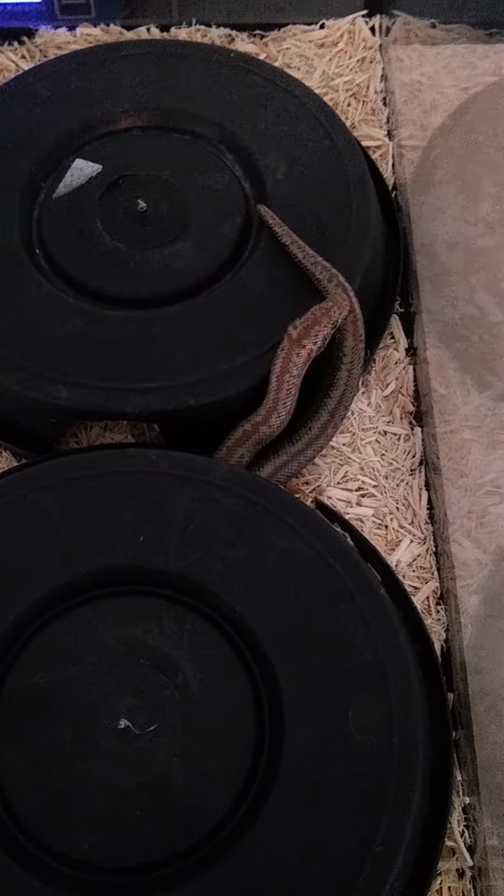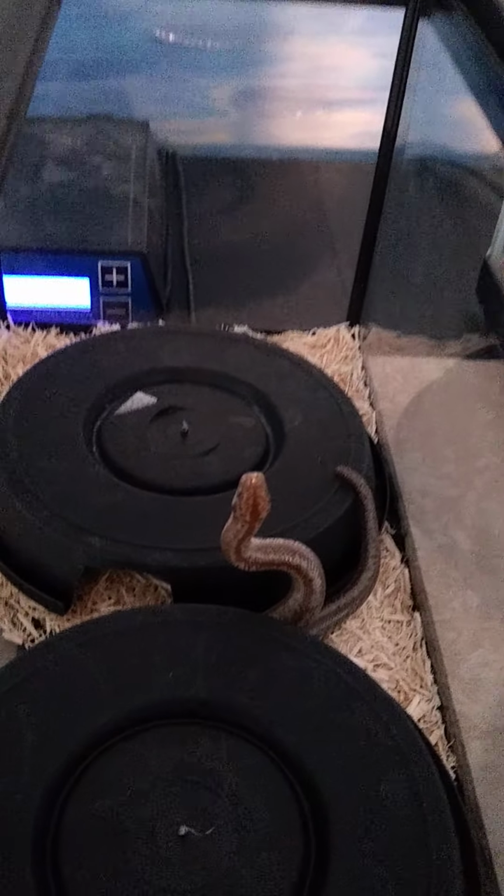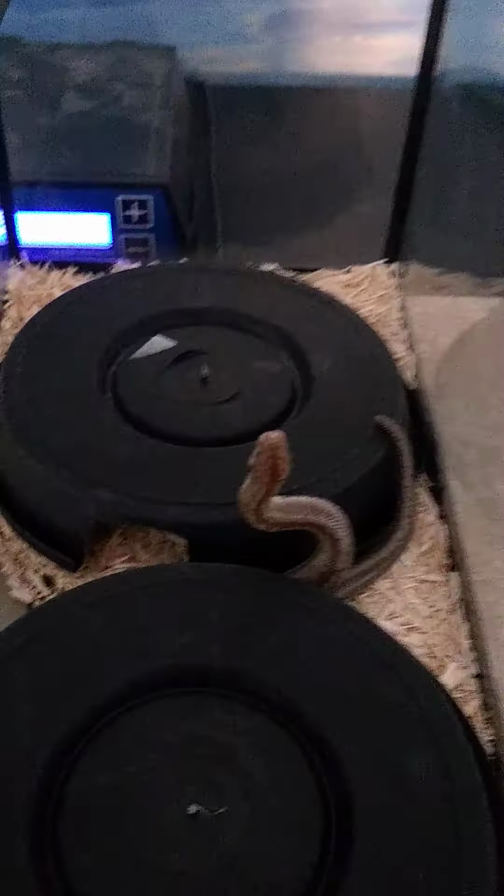Let's see if I can take this hide off. Oops, she has a very good feeding response, and she will try to eat my hand. Let's see if my camera will just calm down. Here we go.